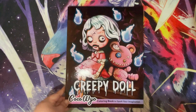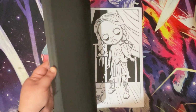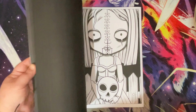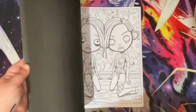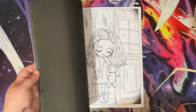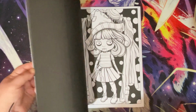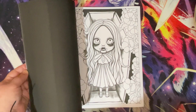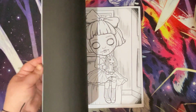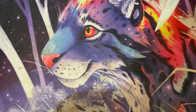Next we have Creepy Doll by Coco Wyo. Are you noticing a pattern here? Coco Wyo pretty much put these out one after the other and hit my weak spot. So it was in August, I think, when I got these, before our money situation changed completely. Love that one. So yeah, this was like my last hurrah of buying books in bulk when I could.